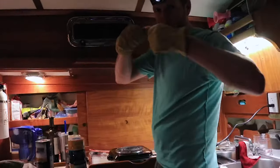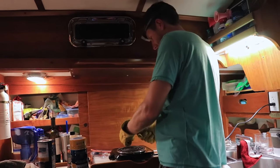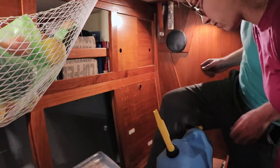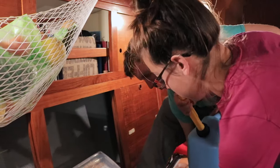Bending metal. One of the softest metals. You want to bend this? Ready? Can you put your thumb over it? Yeah. 1, 2, 3.